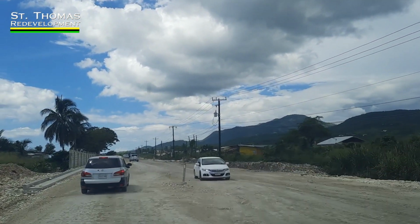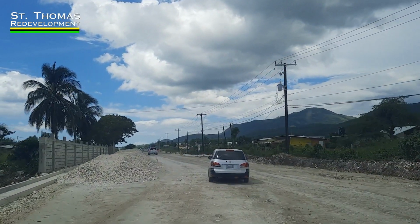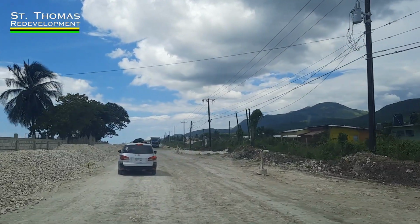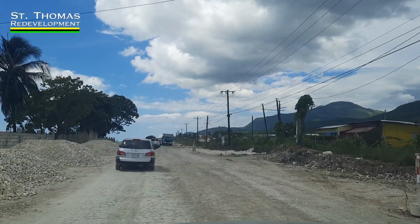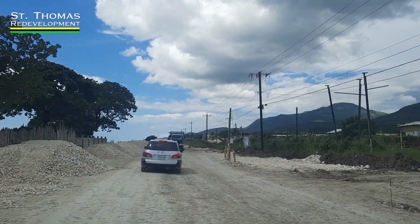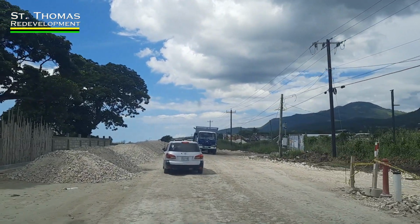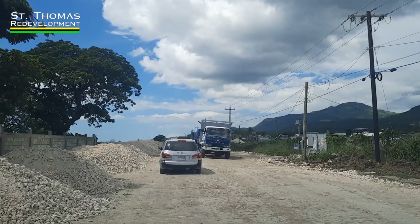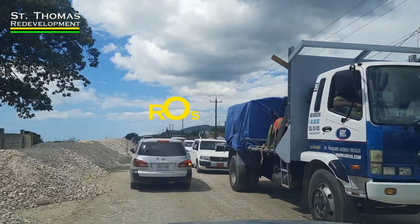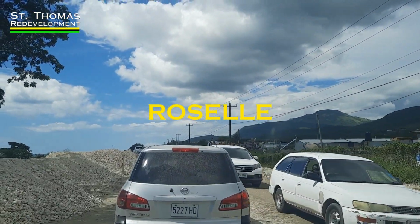Looking good. You can see that the curb walls are also in. You can see material dumped on the side, so you know that they're going to spread out this section of the road very soon. So this is very good. Based on what I'm seeing, you can say by Christmas, things will be looking good in this area. Yeah, love what I'm seeing.